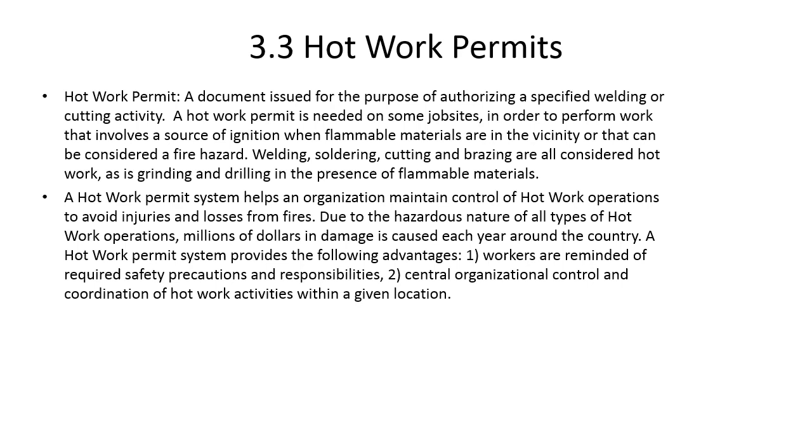Hot work permit is a document issued for the purpose of authorizing a specified welding or cutting activity. A hot work permit is needed on some job sites in order to perform work that involves a source of ignition when flammable materials are in the vicinity or can be considered a fire hazard. Welding, soldering, cutting, and brazing are all considered hot work, as is grinding and drilling in the presence of flammable materials.